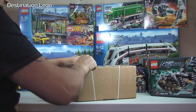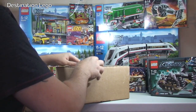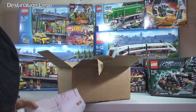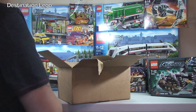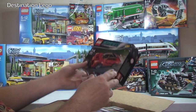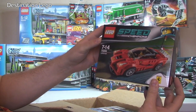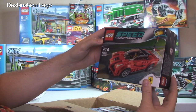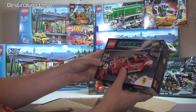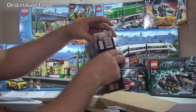Okay, next up, another box from Lego Shop at Home. Let's get straight into this one. These straps cut, opened up. There's our invoice. Cool. Again, this is from my own personal collection, but a new theme, which I'm looking forward to because I think these look awesome. So we've got the Speed Champions. So we have the LaFerrari 75899. We have that one. We have the 458 Italia GT2 75908. Awesome. These do look awesome.